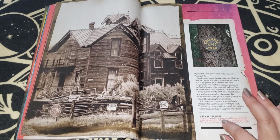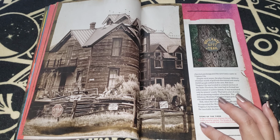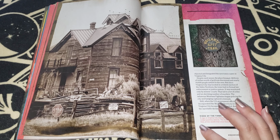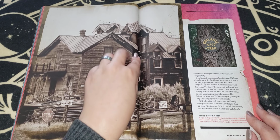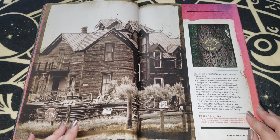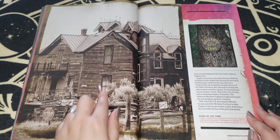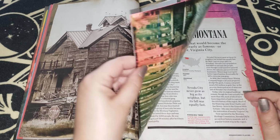Let me go back for the picture. Let me read it. It says, Signs of the Times. A sign in Virginia City displays the old Montana vigilantes' coded warning right here. And it says, the facade of an abandoned house hints at the wealth that once flowed through the town. Wow. Yeah, look how fancy. Look how fancy this house is compared to some of the other ones we've already seen. Look at the decoration up here. Wow. And all across here, I don't know if you guys can see that. It's a really big, fancy house comparatively. Okay, let's go back.